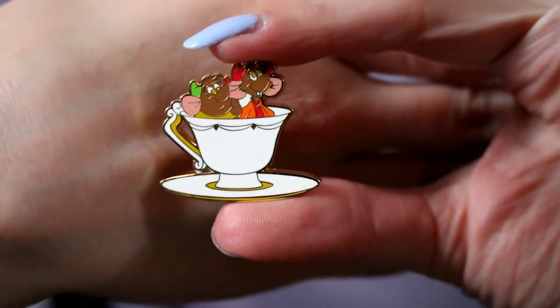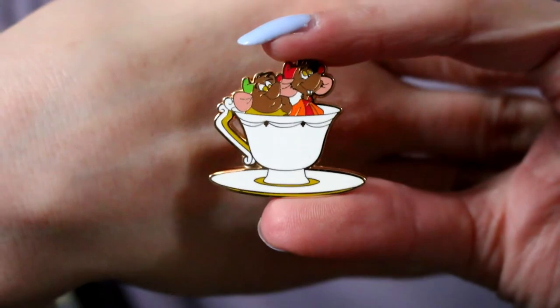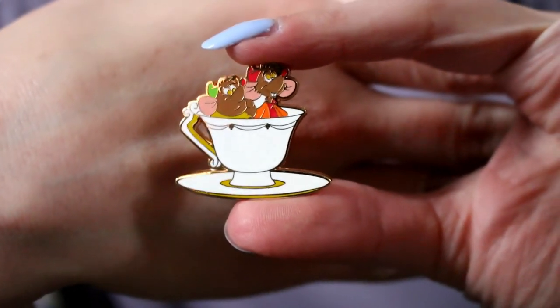And so this is, I want to say their names are Jacques and Gus Gus from Cinderella, the little mice who help her get ready, and they're in a little teacup.